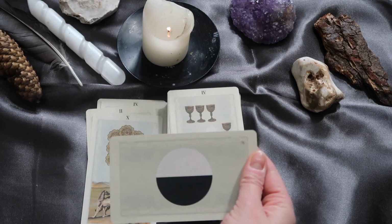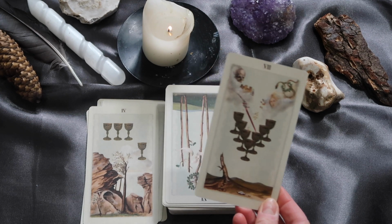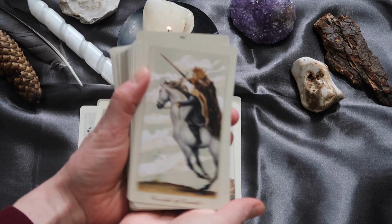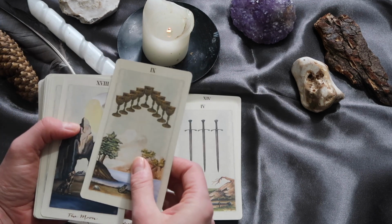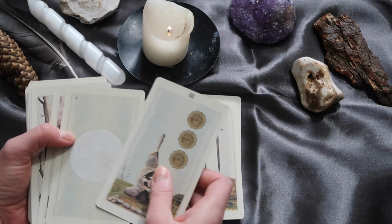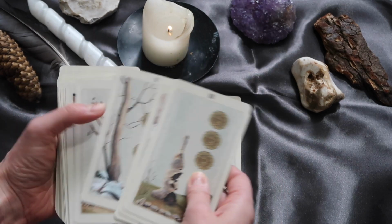I love these moon cards as well. Just everything about these illustrations. Obviously, they're quite pippish. That really didn't hold me back. I feel that there's enough in the imagery to use alongside the wisdom of the tarot that I already have. It's enough, and I fell in love with this.